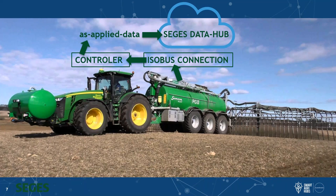Then we contacted the Danish manufacturer of slurry wagons named Samson to hear about the possibilities, and they connect their slurry wagons by ISOBUS to the controller located in the tractor. So everything is controlled from the tractor. Samson can provide as-applied data when they have applied slurry on the field.